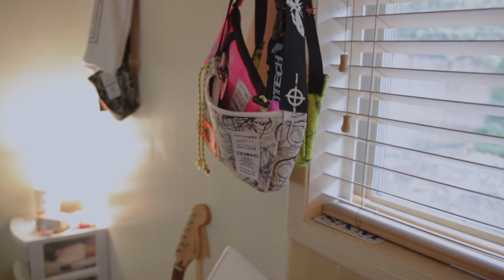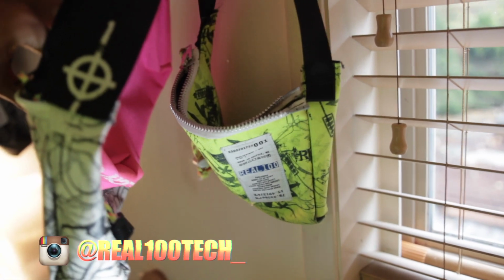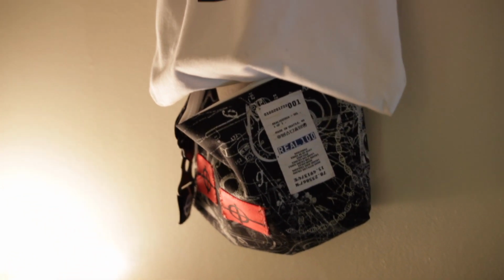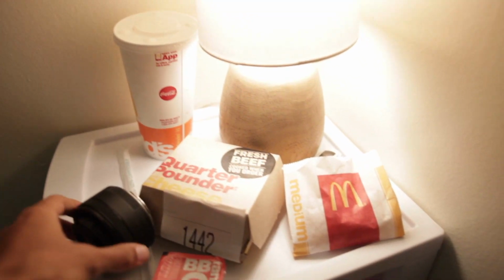Oh, and these guys, come on. These are some prized possessions of mine. These are my real 100 tech bags. I think these are all, maybe one of them is season 2, but first season of real 100 tech. Yeah, these are my secret sauce accessory bag. Good for throwing your phone in there. They're just insane. Travis Scott meal. Yeah, if you guys haven't seen that video, check it out right now.